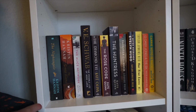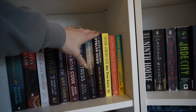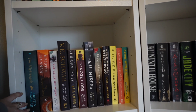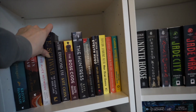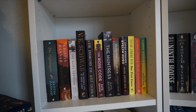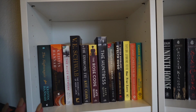My historical fiction shelf, it is pretty small, but I consider Taylor Jenkins Reid to be historical fiction in my opinion. It's a little bit romancy, but I keep her books over here because they give me the same feeling that all of these books do. And V. Schwab, I would technically not call historical fiction, but it kind of is. It takes place over hundreds of years. I don't know. That's a special one. I adore historical fiction, and I've definitely grown into that genre a little bit. The shelf will be growing.